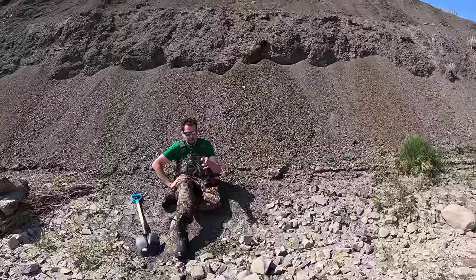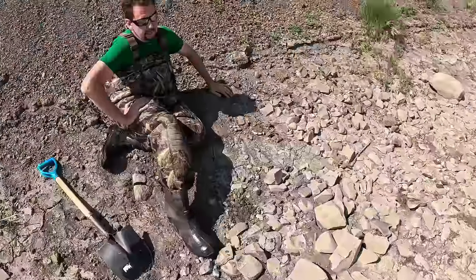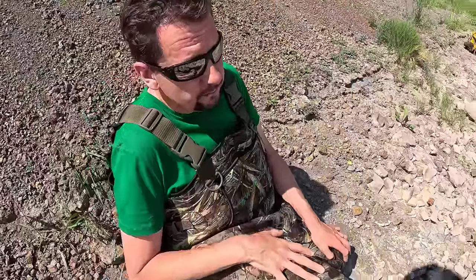It is, and not only that, Dan, we gotta hike it out of the coulee. It would take me all day to hike that out, and then I'm looking at about 25 to 30 hours worth of prep work to finish it.